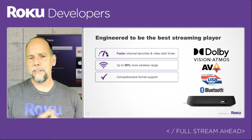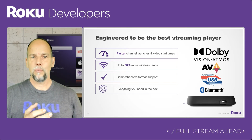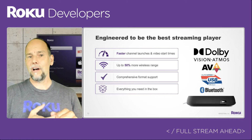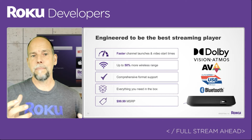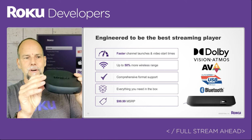We've also included everything you need in the box, so that includes a voice remote with TV power and volume, personal shortcuts that you can program, private listening, and our lost remote finder, and an HDMI cable, and it's all for $99.99, so the very same price point. And to give you a quick example of what it looks like, you can see here's our new Ultra.